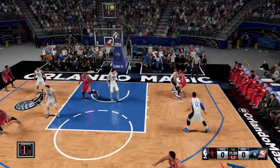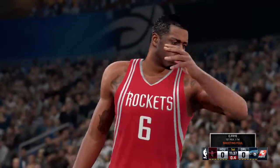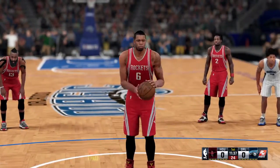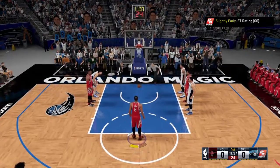All fueled up and ready to go. Let's check out who's on the floor, courtesy of Gatorade. So on the floor for Houston, Ariza and Jones at the small and power forward. Beverly and Harden, they're the backcourt. And it's Howard in at the pivot spot, manning the middle.